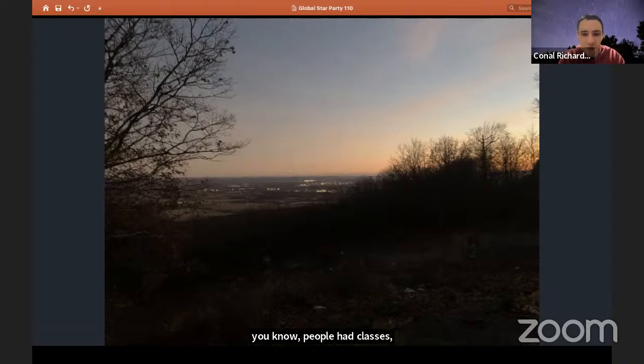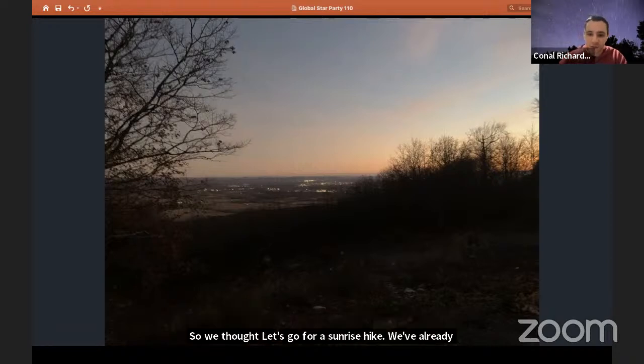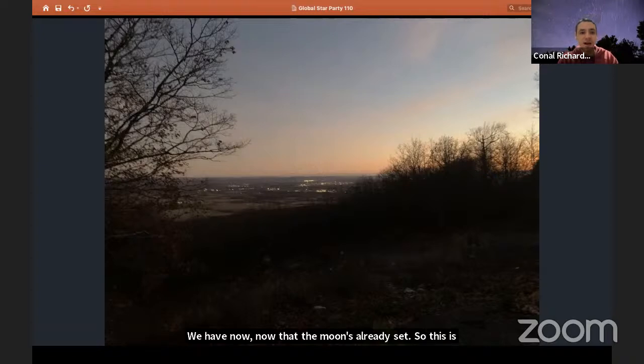So this is a shot overlooking State College. This is looking almost due east, so you have the sun rising a little bit farther south of that. And at that time, if you could look through the trees, and I couldn't really get a shot of this, you could see the moon just on the horizon. It was kind of a pink color because it was still coming out of totality, but it was changed in color a little bit by the sunrise.